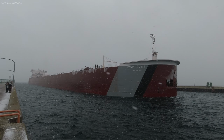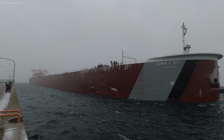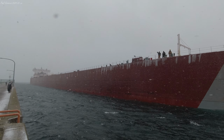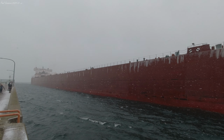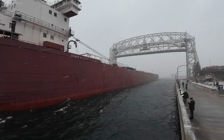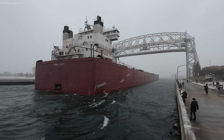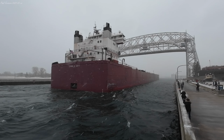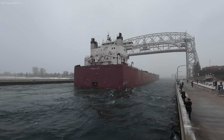The Gott was named in honor of a retired chief executive officer of U.S. Steel. She was originally built with a 52-foot self-unloading shuttle boom, which only allowed her to unload her cargo of iron ore pellets at Gary, Indiana, or Conneaut, Ohio. In 1996, she had her shuttle boom replaced with the largest deck-mounted self-unloading boom on the Great Lakes. And due to her engines, she is also the most powerful ship on the Great Lakes, rated at 19,400 horsepower.